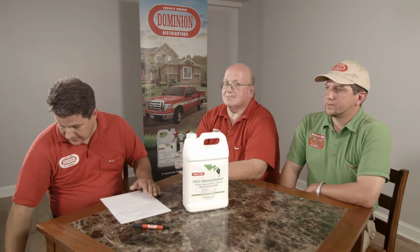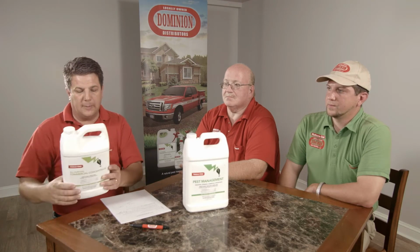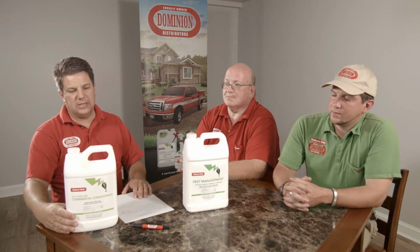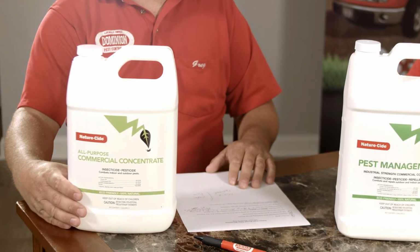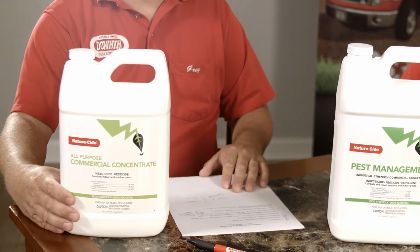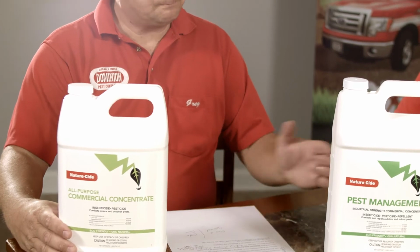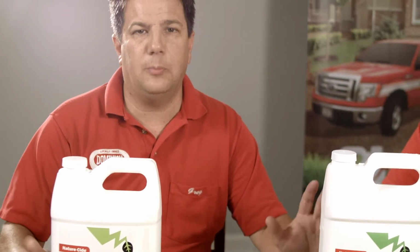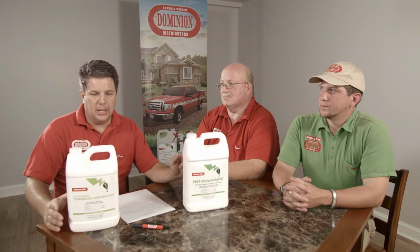And then the other product that we have here that is very popular, being used heavily inside for bed bugs, is the AllPurpose concentrate. This is a clove and cottonseed product. And from these two concentrates, we have an entire product line that we'll show you here in a minute.